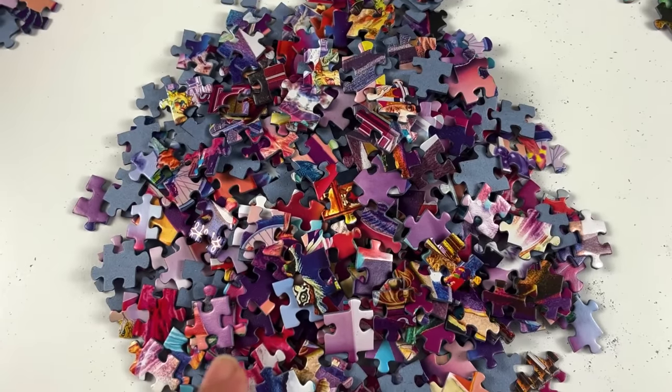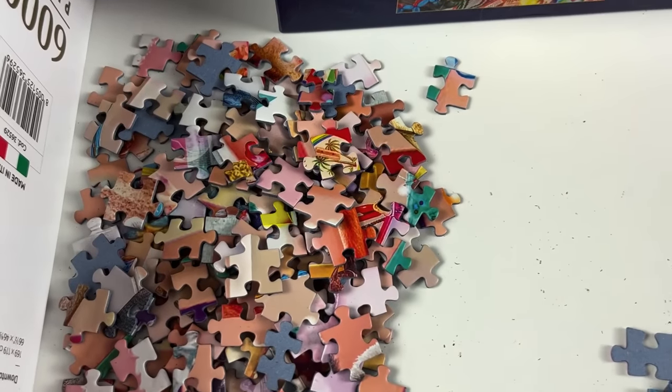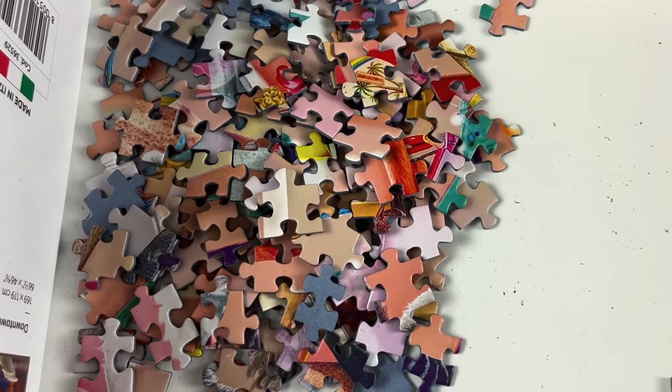This is another miscellaneous colour pile. This is pinks and purples. Another miscellaneous colour pile. That one's kind of peachy colours. Although I think a lot of the pieces in here will be areas of the floor.